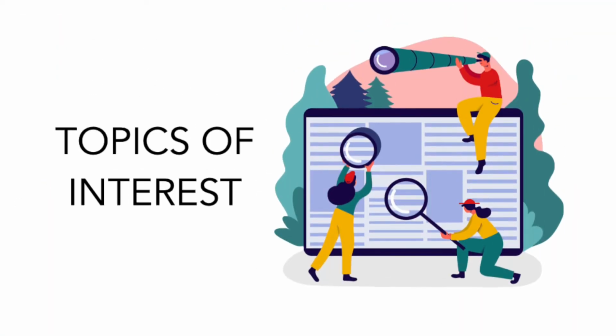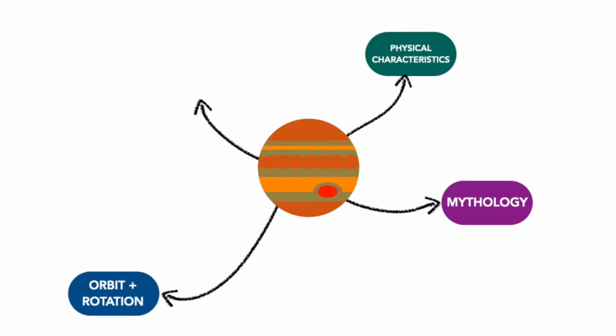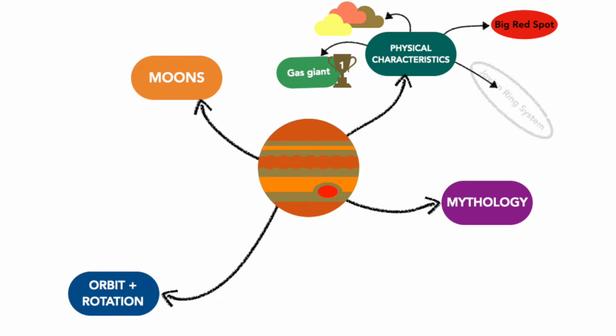Now I'll use a mind map to explore a topic of interest. I would like to learn more about Jupiter. So I'm going to break these down into physical characteristics, mythology, orbit and rotation, and its moons as subtopics. Jupiter is the largest planet in our solar system and is also a gas giant. It has several layers of clouds of various colors. It's known for the big red spot, which is a storm, and also the Jovian ring system.